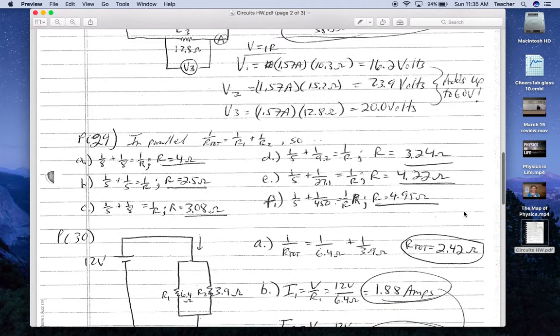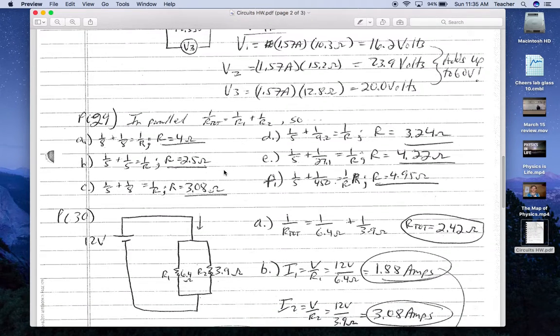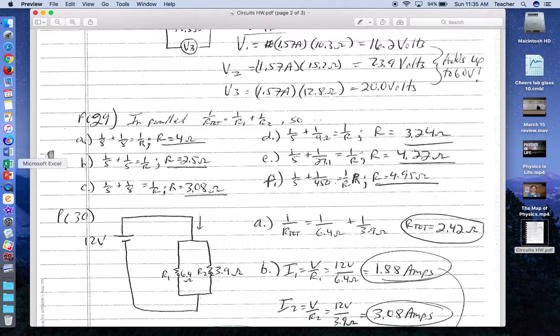Number 29 was asking you to figure out the resistance of two resistors in parallel, so I have to add the reciprocals again, and be careful about doing that. One of the things you should notice from A and B, where I'm adding two equal resistance resistors in parallel, that's fantastic. I will pause. Hold on.